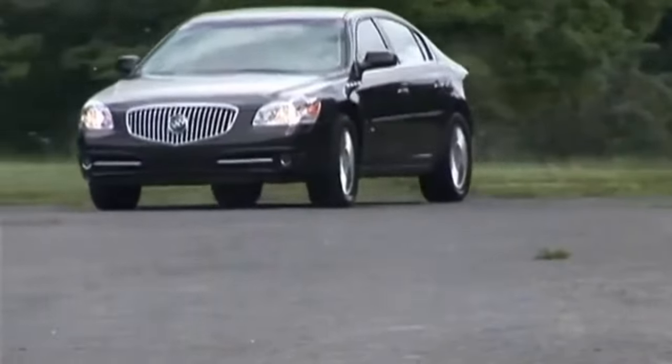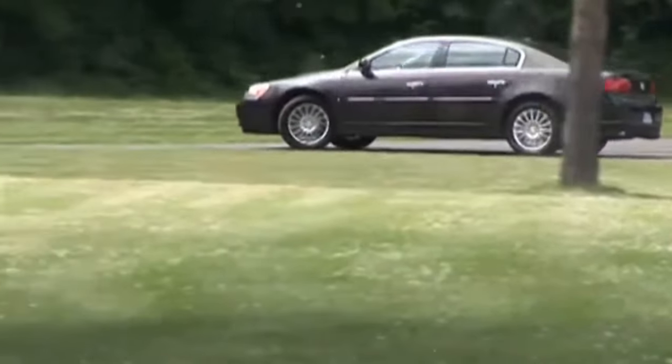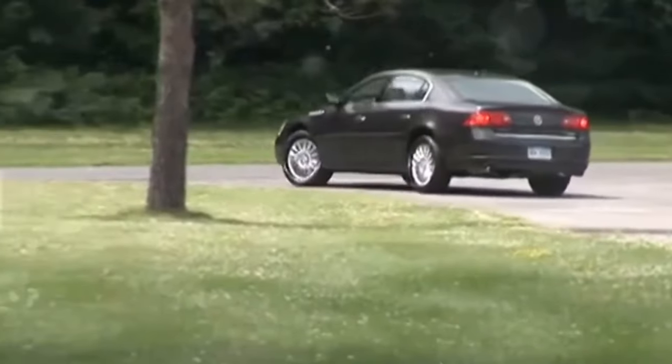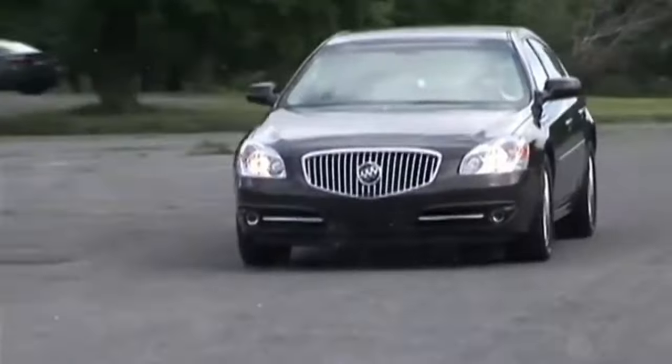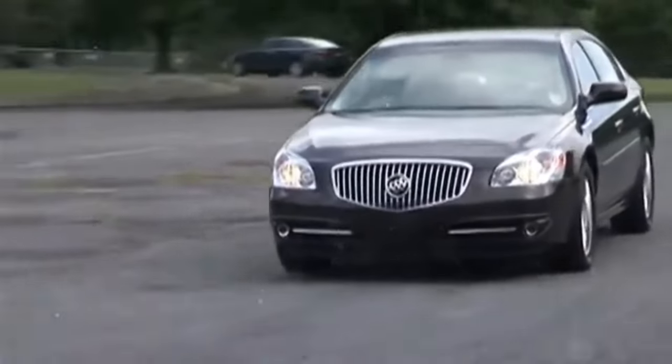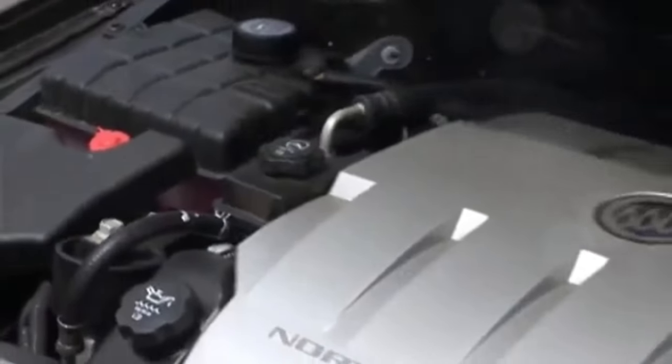Hey folks, today I'm diving into why the Buick Lucerne is the most reliable Buick ever produced. Buckle up, because this is going to be an interesting ride. When you think of reliable cars, brands like Toyota and Honda probably come to mind. But what if I told you there's a Buick that deserves a spot on that list? Yep, it's the Buick Lucerne.